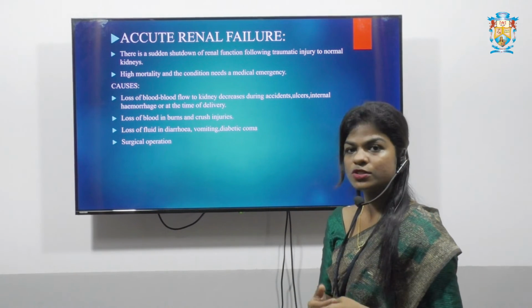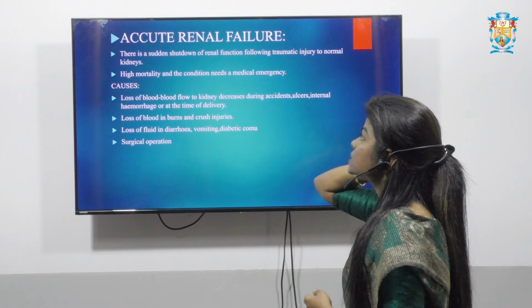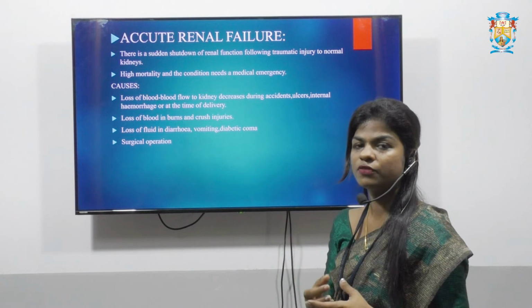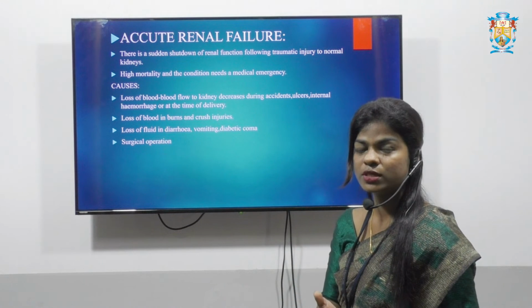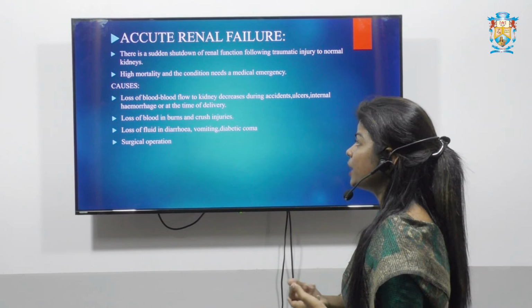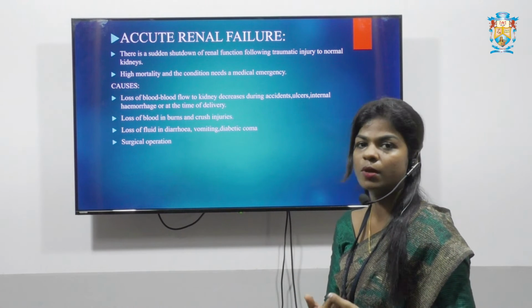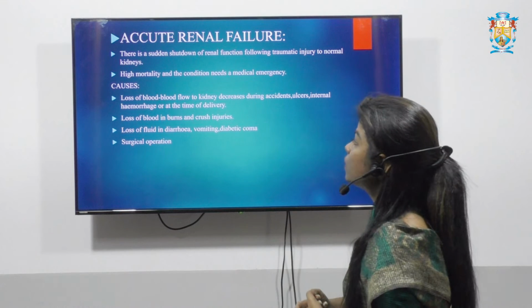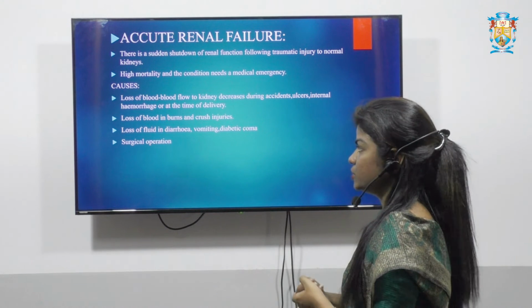Causes: loss of blood flow to the kidneys, which decreases during accidents. In case you are prone to accidents or injuries where sudden blood loss takes place, this can be a reason, or a simple hemorrhage, or at the time of delivery where you lose an excess amount of blood from the body. Loss of blood is also seen in burns and crush injuries.